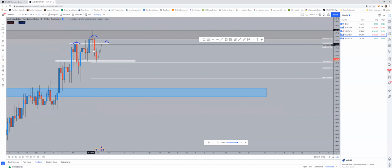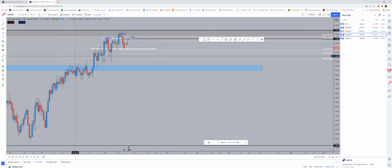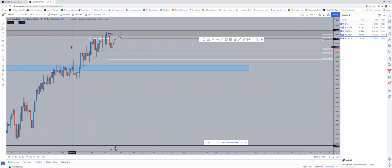And I expect rejection till this zone. And I think we already have that break of that ascending trend line, like this. As you can see, the ascending trend line was holding the price up, and we already made a bearish candle close below that. So that's nice to see there.